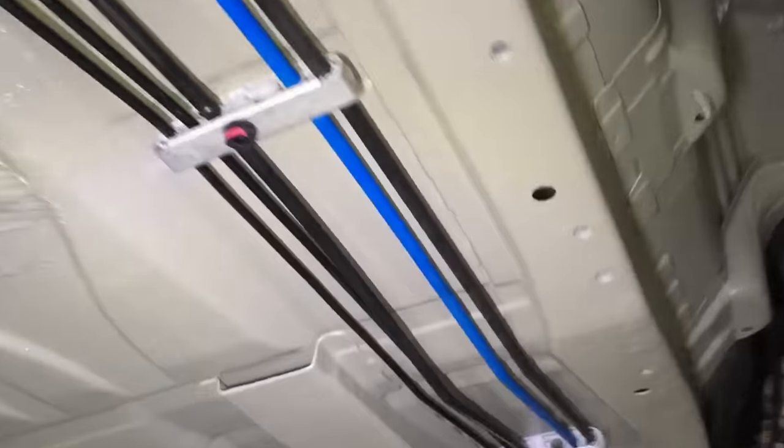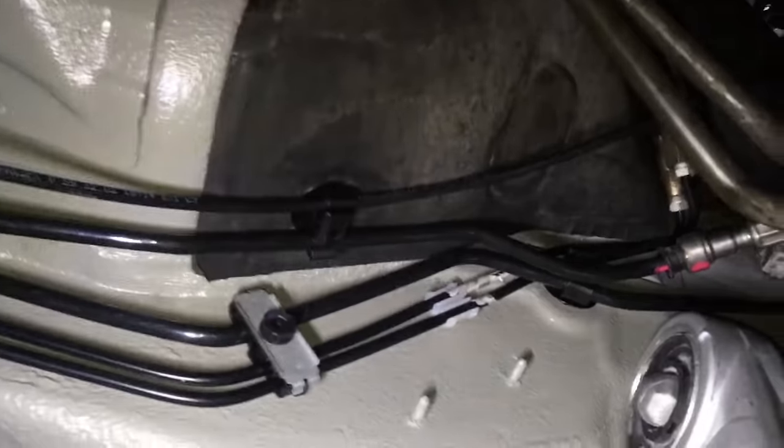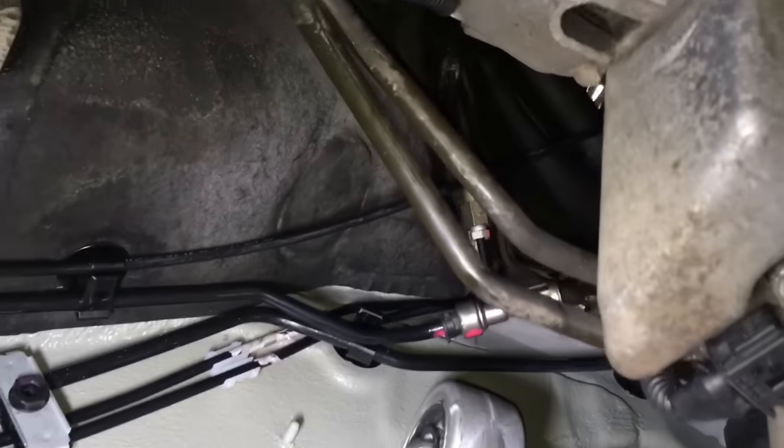Moving down this area, looking at the brake pipes and the fuel filler neck system. Brake pipes are all connected up in the chassis on the service point.